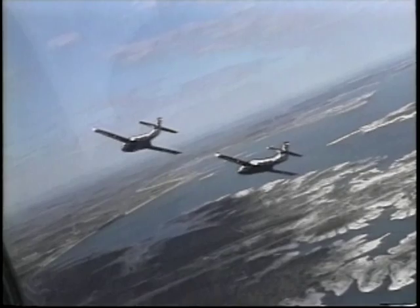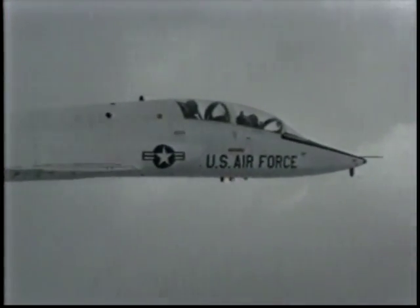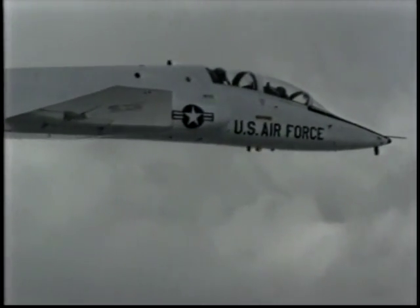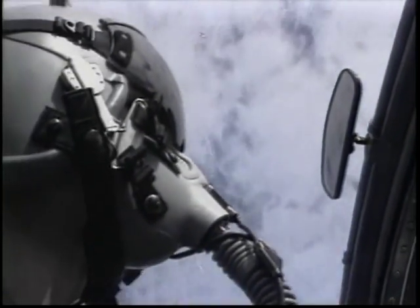The twin-engine T-37, designed as a primary trainer, became operational at the base in 1961. The T-33 was replaced in 1963 and 64 by the T-38, an advanced supersonic jet trainer. The T-37 and the T-38 are still used for pilot training at Vance today.